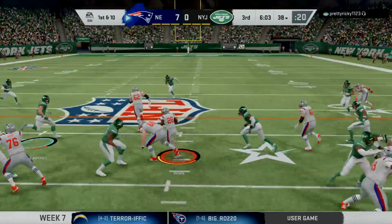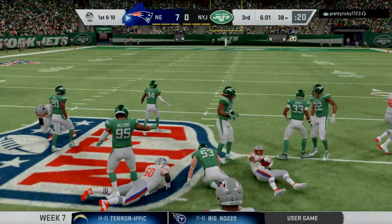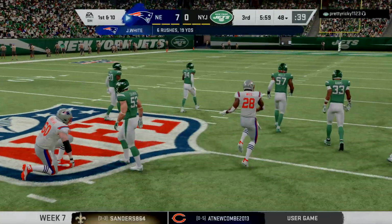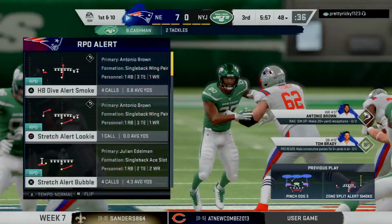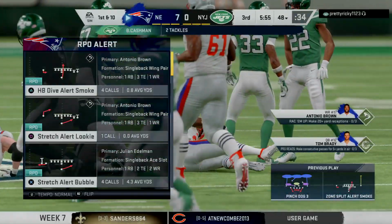On first down, it's White. And able to get this one across the 45 before he's brought down. They get 10 more there, and I believe that'll be enough for another first down. It will.